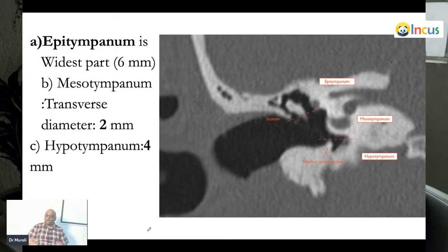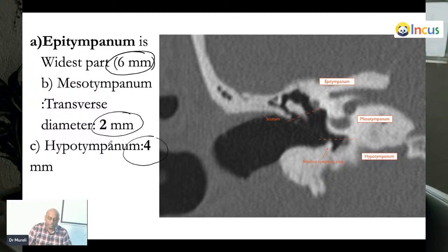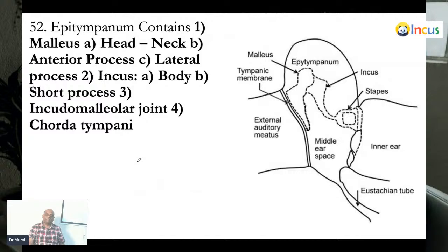Out of the three parts of the middle ear cavity in relation to the pars tensa, the epitympanum is the widest part, 6 millimeters. Mesotympanum is 2 mm. Hypotympanum is 4. So at the level of the pars tensa, the middle ear cavity is narrowest. That's what you need to remember.